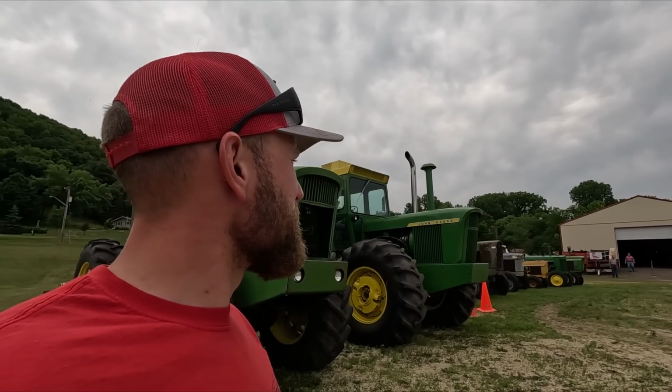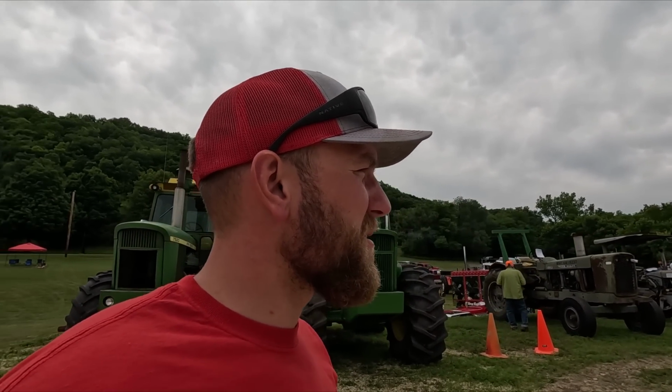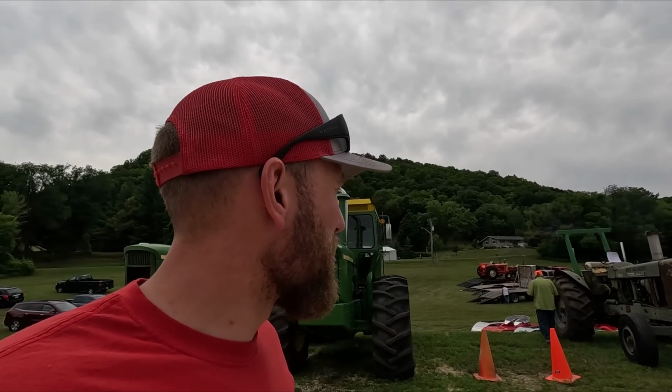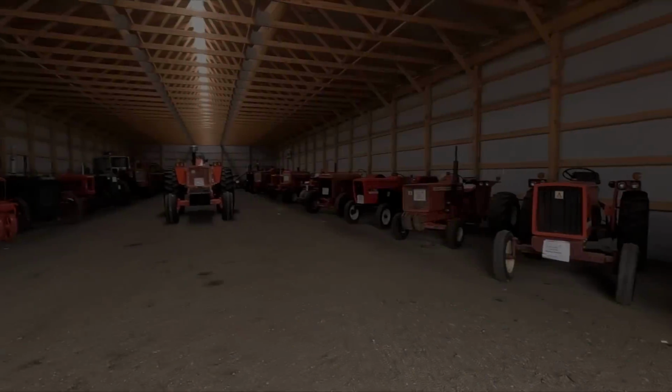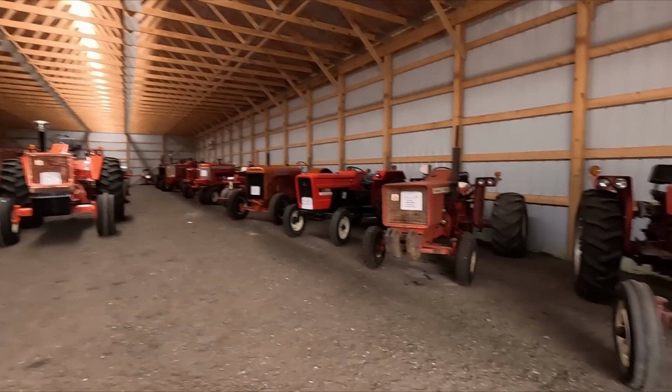We've seen a majority of the show. Oh, there's a shed with some tractors hiding in it yet. Otherwise, I think we've seen a majority of what's outside. Here we go. We got another shed full of beautiful antique tractors.